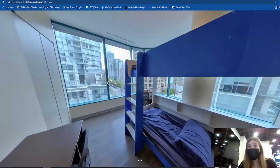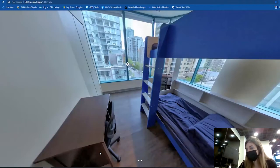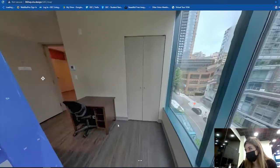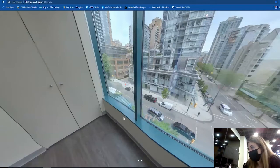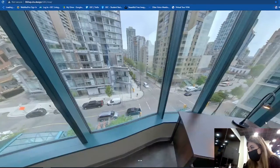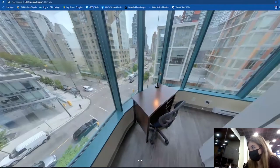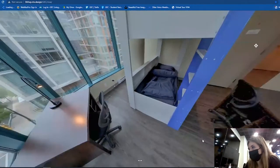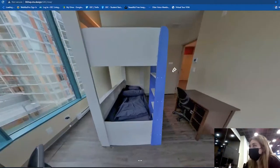And since this room accommodates 2 people, there are 2 desks. So one over here. Let's click here and see if I can show you on the side. And the other desk. Nice view, okay? And the second desk is here. Okay, just gonna move out of this room now.